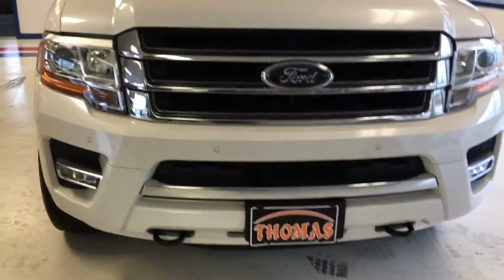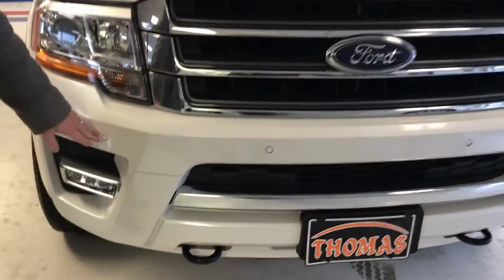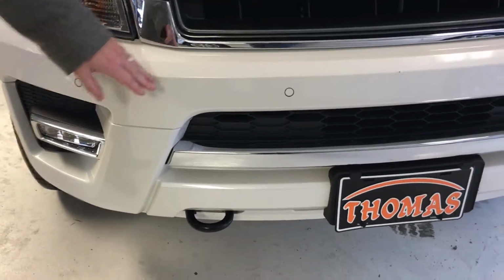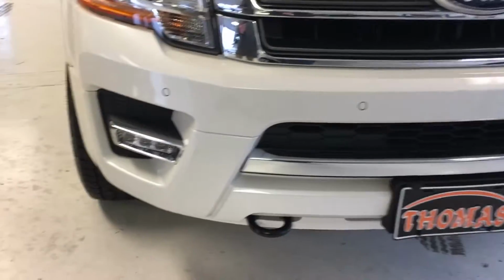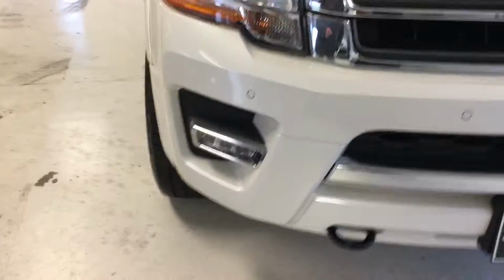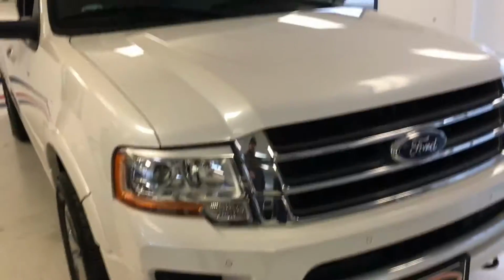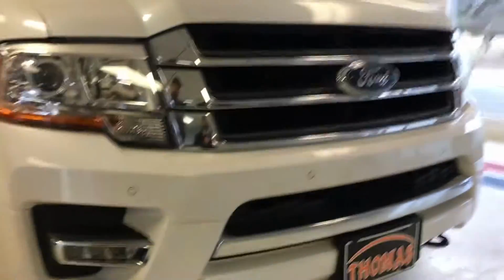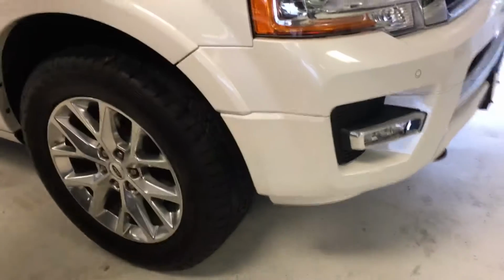We're going to show you around a little bit. First, we'll start on the front. One thing I want to point out that's a little different than some vehicles, as you can see, you have the ultrasonic sensors in the front, so you have park assist on the front and the rear. You also have LED fog lights, high intensity headlamps, a lower chrome grille, and some front tow hooks. So we'll continue around to the side.